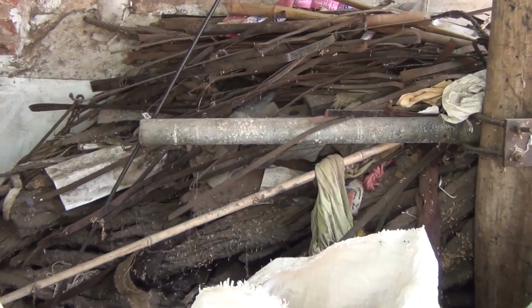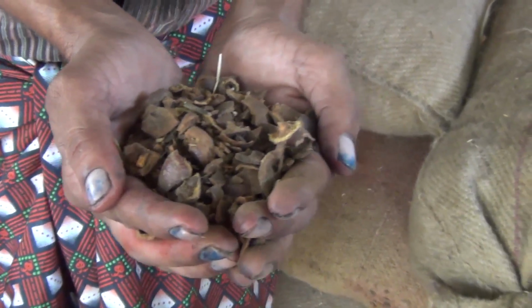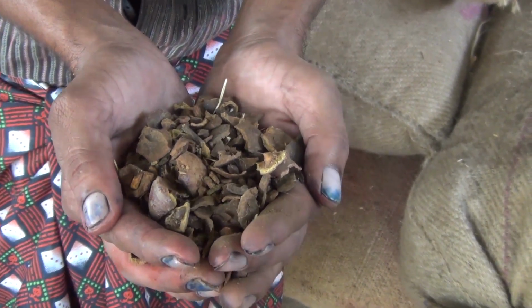From the gum tree's bark, we get a brown solution. Again, we crush the pomegranate shell. So we boil it in the water to get yellow solution. Yellow.